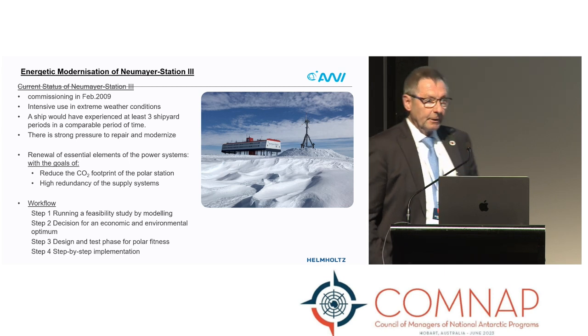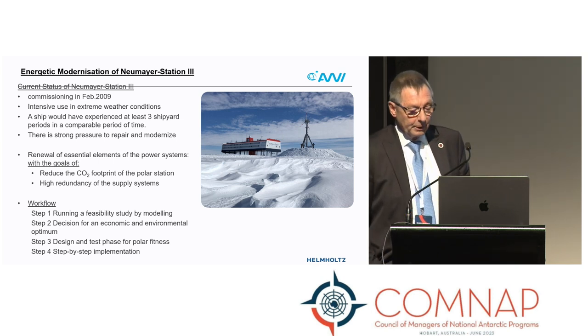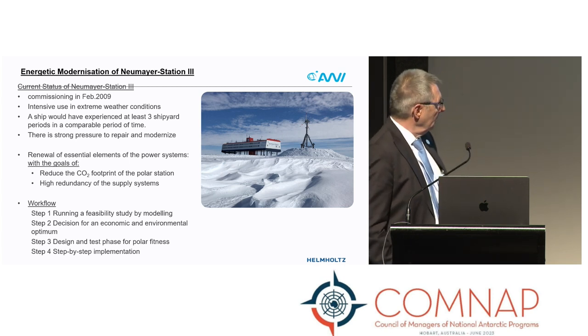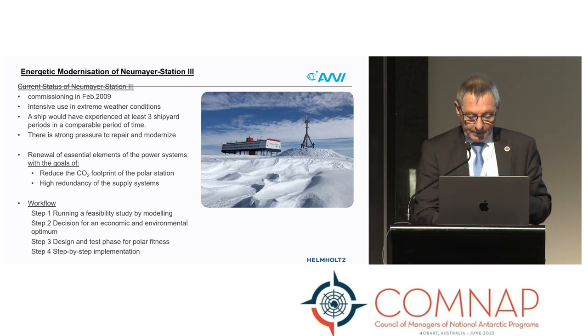We did that in a multi-step approach. The workflow is we first ran a feasibility study by doing modeling, then we decided what to do, then we had a design and test phase, and then we want to achieve a step-by-step implementation.